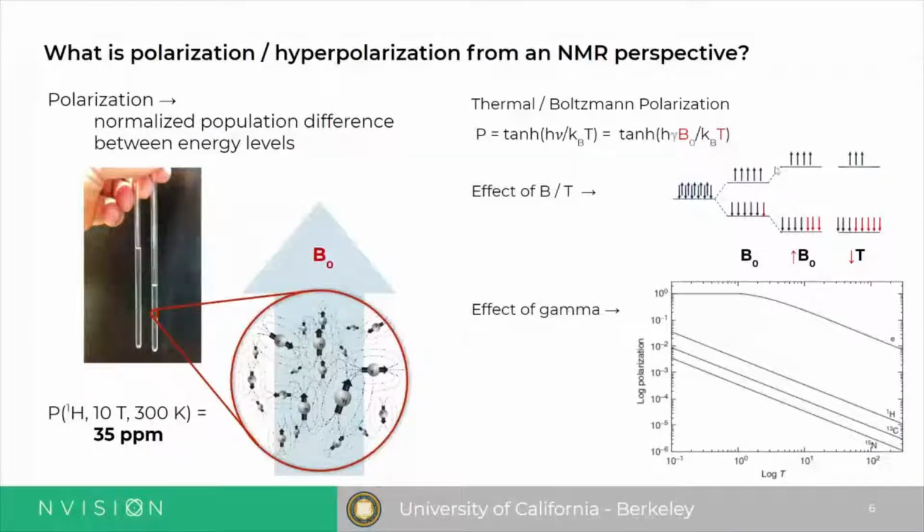And so for spin states, the energy of your transition is gamma times B, where gamma is your gyromagnetic ratio. So you can see immediately that if you want to increase your polarization, you could first increase gamma. This plot below here just shows the effect of increasing gamma. And I also wanted to point out here that because the gyromagnetic ratio of electrons is orders of magnitude larger than that of all nuclei, its polarization in most conditions is orders of magnitude larger. So that's why EPR is much more sensitive.